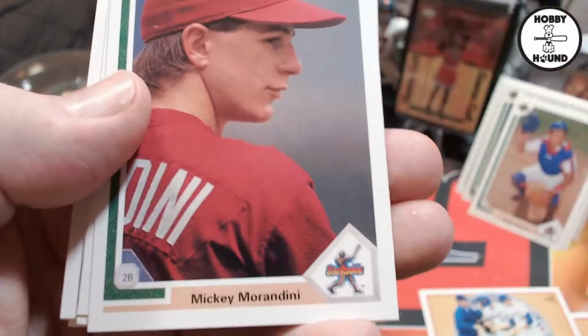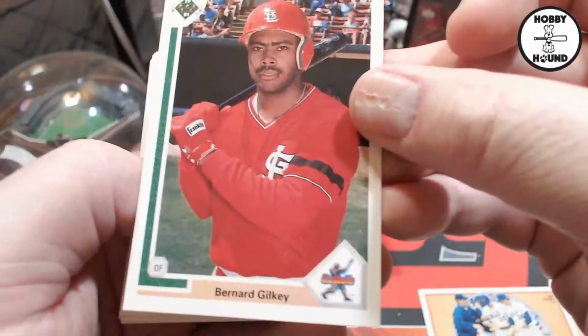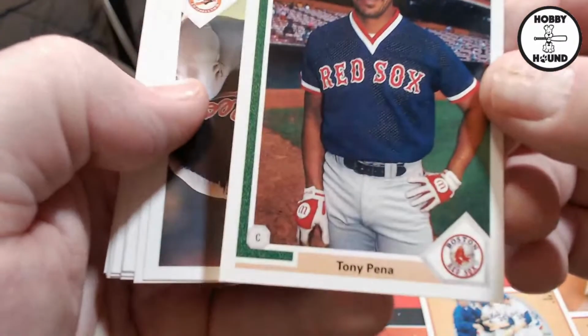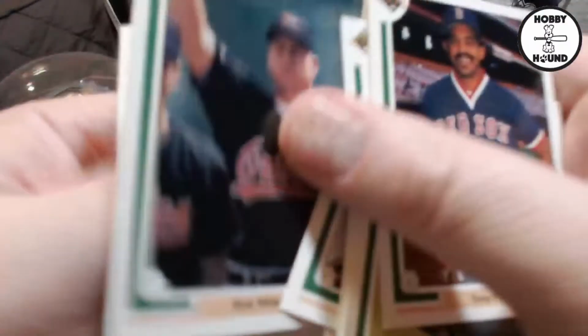Why should we try? Mickey Morandini, I think he had upside at one time too. So our stack of prospects is growing. Bernard Gilkey, he also had upside. And another Rangers. So I'm thinking that we're going to get some more Rangers in that one. Then again, since this is a mix, I don't think that 4 rule is going to apply like I was talking about. There might be some switch up considering. Dave Schmidt. Jim Abbott again. Laying down the bunt. Dwight Smith. I always liked Dwight Smith.